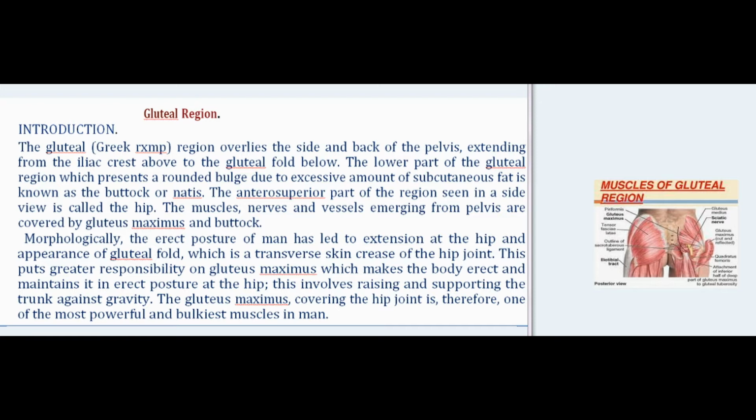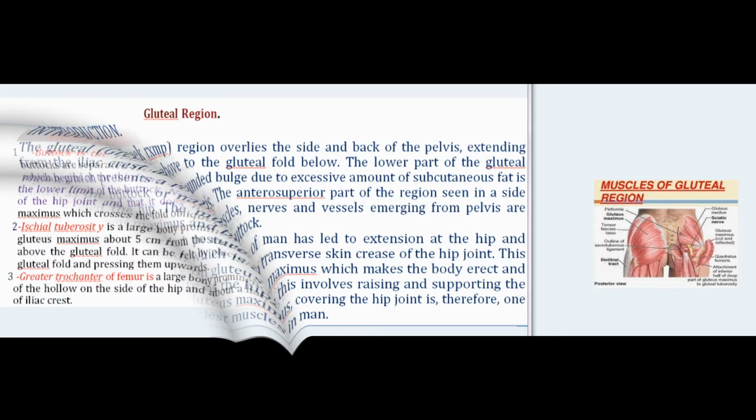The muscles, nerves, and vessels emerging from the pelvis are covered by gluteus maximus and buttock. Morphologically, the erect posture of man has led to extension at the hip and appearance of the gluteal fold, which is a transverse skin crease of the hip joint. This puts greater responsibility on gluteus maximus, which makes the body erect and maintains it in erect posture at the hip. This involves raising and supporting the trunk against gravity. The gluteus maximus, covering the hip joint, is, therefore, one of the most powerful and bulkiest muscles in man.